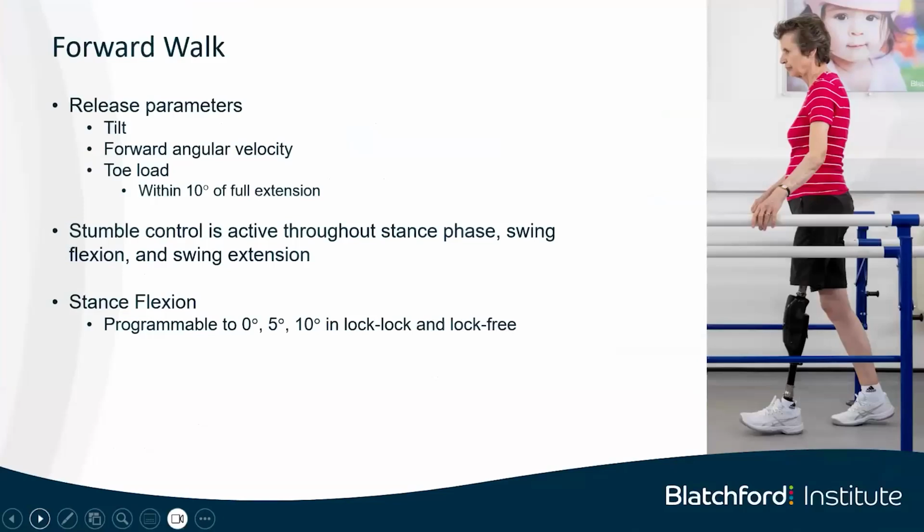Forward walking, we use various release parameters: tilt of the leg moving forward, forward angular velocity from that movement, and then a toe load. But for this toe load, you need to be within 10 degrees of full extension for it to release. Otherwise, it will go into stumble and detect that stumble is activated and then try and save your patient from falling. As I said, stance flexion is available in 0, 5, or 10 degrees, even when it's locked in stance.